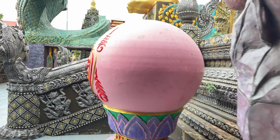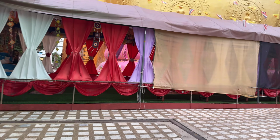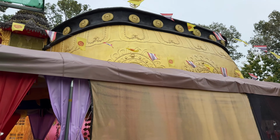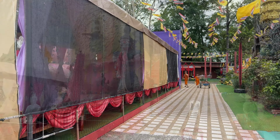Okay, let's see if we can get into the museum. I don't know if it's open or not. That'll be the last thing we look at if we can get in there. Okay, so back in here is the museum. And the novice monk, this boy right over here, told us it's closed and hasn't been open in a long time. Probably don't have the manpower to open it up. So there's a couple other buildings we'll look at instead.